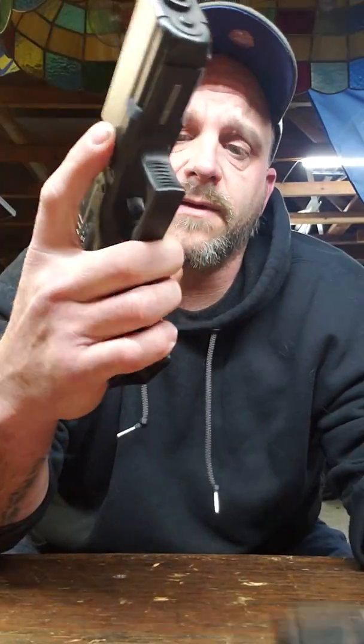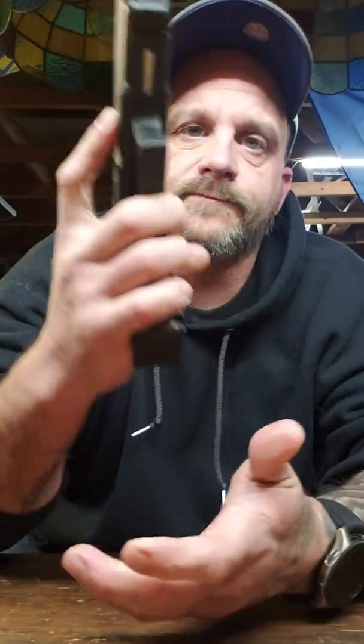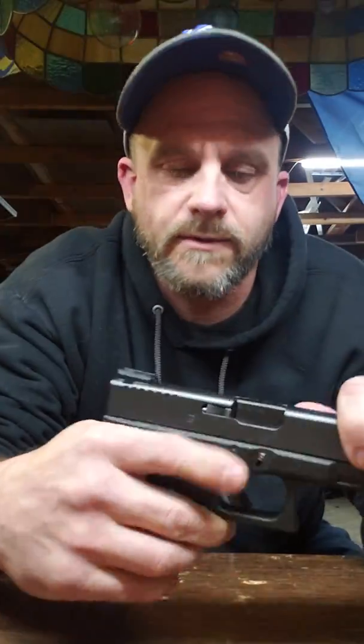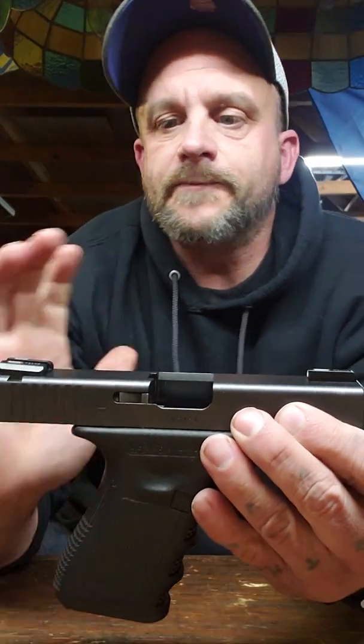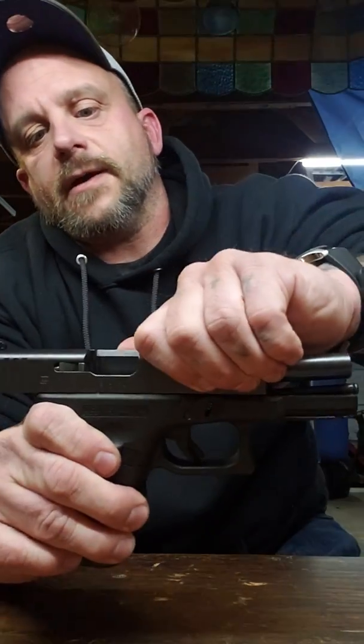As far as field stripping the gun, it's pretty simple. All you're going to do is drop the magazine. I just used my thumb. Oh, can't believe I did that. So anyway, all you're going to do is rack the slide back, release it, pull the trigger.